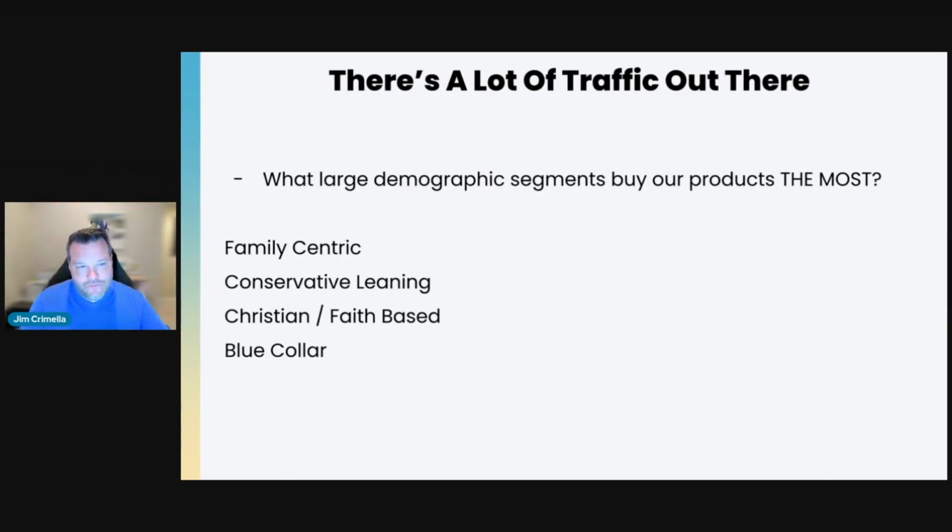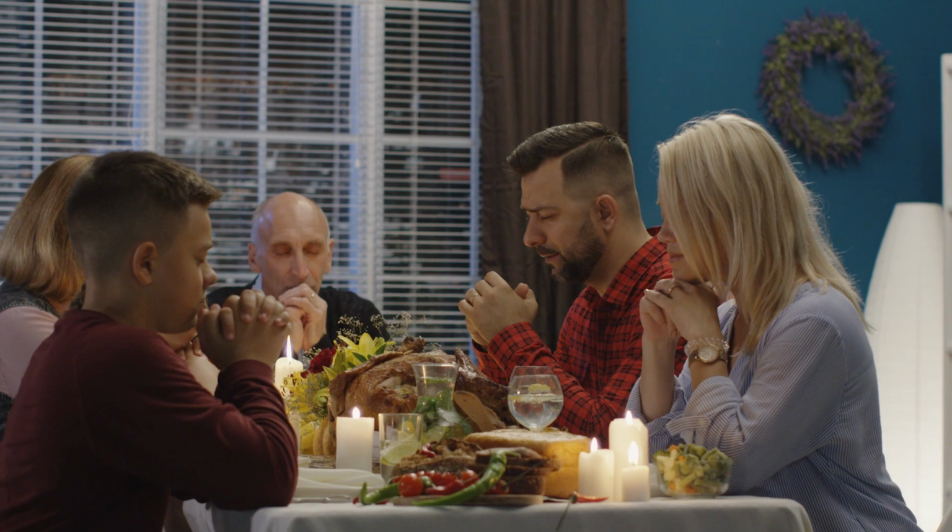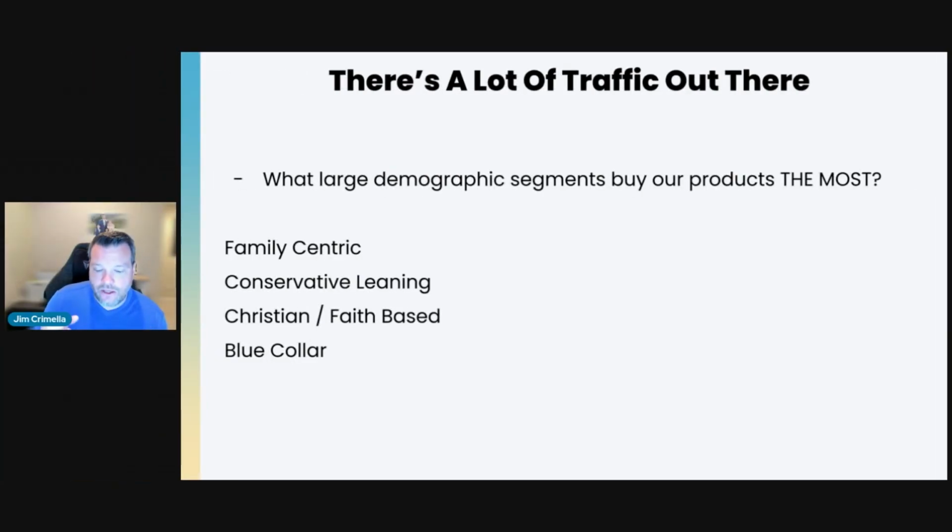But I'm putting specific groups of people here off of experience of sales. So what we're going to do now is go look for where people hang out that are family centric, that are conservative leaning. Do you know why I put conservative leaning there? Most conservatives have families. They're the core. Think of middle America people. Christian faith-based usually have families, right? They're into their families. They're into that community of a religion, of a church. And again, it doesn't have to be Christianity. I'm just using that as an example.